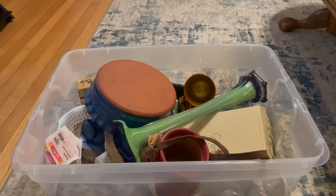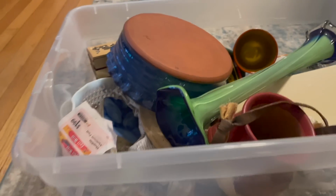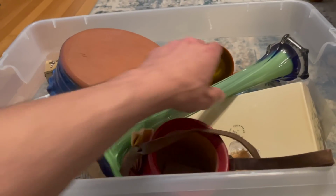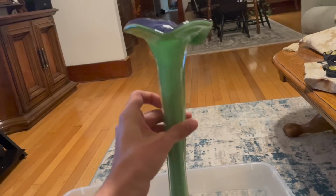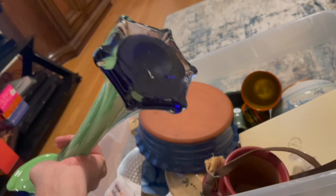All right, I figured we would go through another tub of the items that our reselling friend Kim gave us. Let's start with this vase. Whoops. Throwing it around like this. Okay. This is more modern, but it's kind of like a Jack in the Pulpit vase. I love the green and the blue. You can see the bottom, it's kind of cloudy, but it still has value.